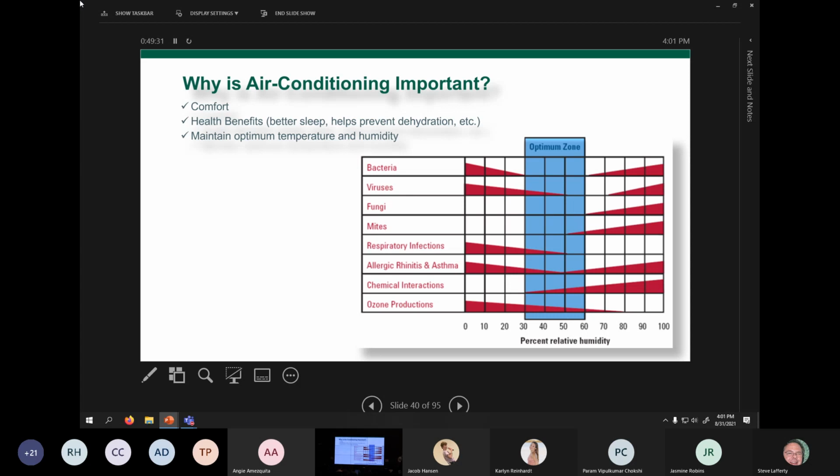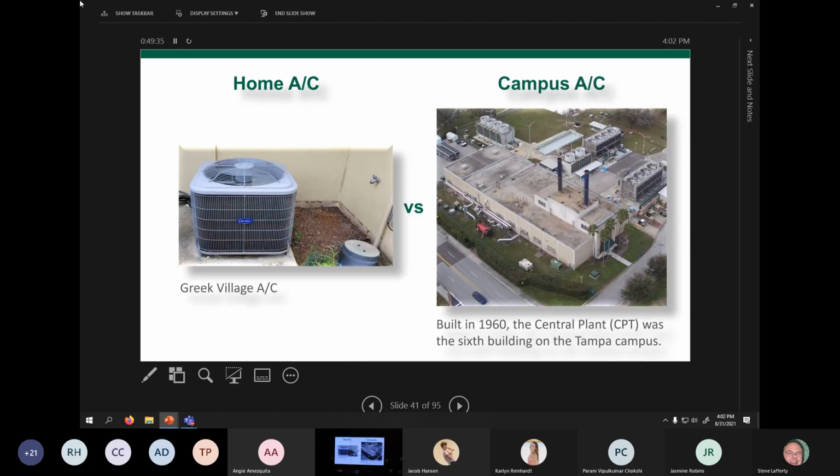So I wish this was a little bit more interactive because I could ask you all the question. Just a show of your hand, how many of you know what your home air conditioning looks like? All right, so which one is it on this slide? The one to the left, that's the home air conditioning. And a typical home air conditioning is 5 tons. Let's put it in terms of the Tampa campus, not the whole USF, just the Tampa campus. USF's air conditioning system is so large that it could provide air conditioning to 5,000 to 6,000 homes. Now, do you see 5,000 or 6,000 of these small units outside? You don't. Why? Because the campus air conditioning is centralized at one place.